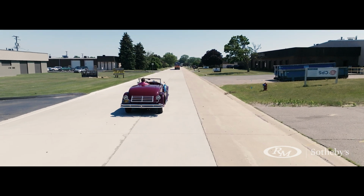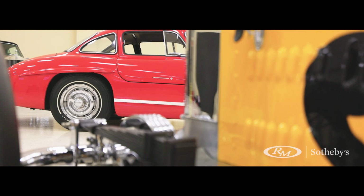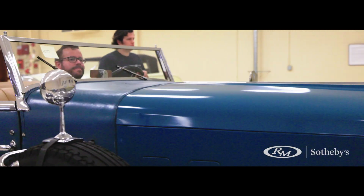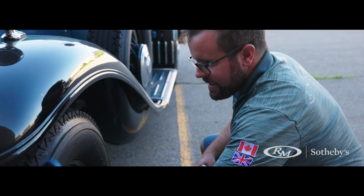We are offering 10 cars from the Adderley collection in Monterey, California. I am very proud that RM Sotheby's can represent this collection and that I get to work so closely with the cars and the collection as a whole.